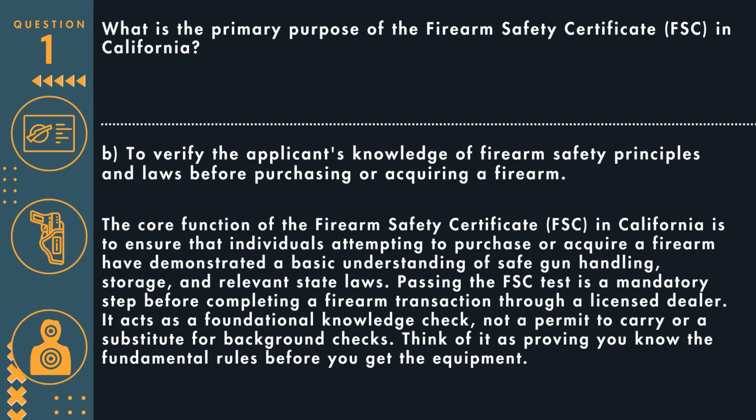Answer: B. To verify the applicant's knowledge of firearm safety principles and laws before purchasing or acquiring a firearm. Explanation: the core function of the Firearm Safety Certificate, FSC, in California is to ensure that individuals attempting to purchase or acquire a firearm have demonstrated a basic understanding of safe gun handling, storage, and relevant state laws.